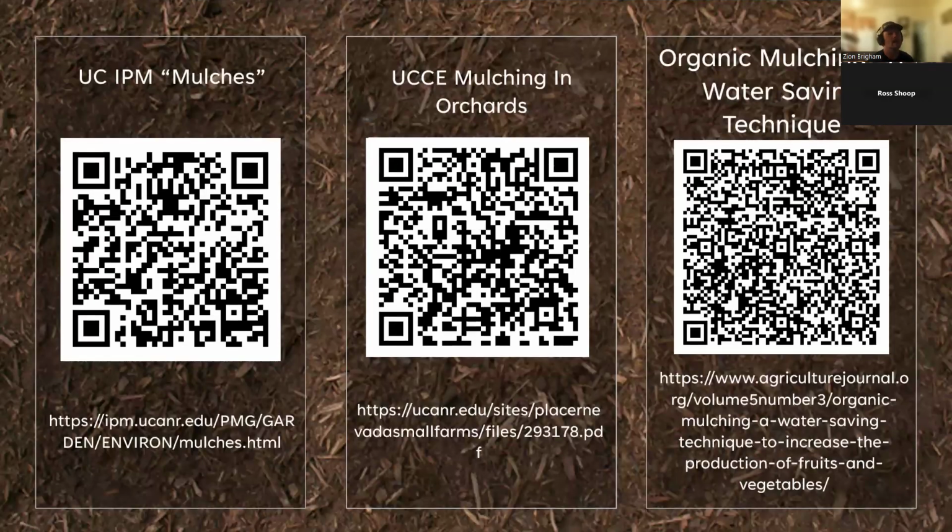Again, I have this nice slide. This has a ton of info on mulches and benefits that different organizations have seen. So we have the UC IPM mulches talking about mulches throughout orchard systems. We have UCCE mulching in orchards again. And then we have organic mulching, a water saving technique. That is an article just kind of talking about water retention with utilizing mulches.